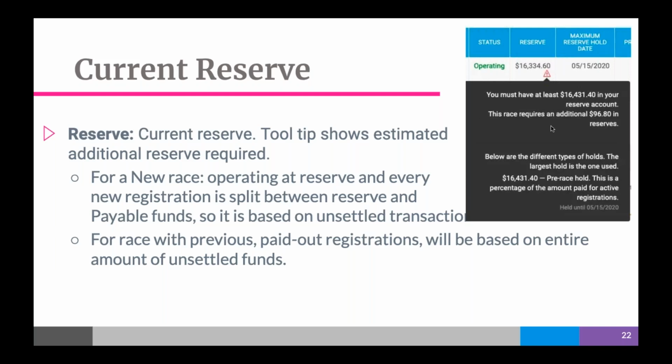Oh yeah, I knew I had a slide for this. So you can hover over this, and it shows you, oh, we need another 9680 in reserves. So this is super helpful. Hopefully for those of you that are wondering this, if you go into your payment account and hover over this, that'll give you the answer right away.